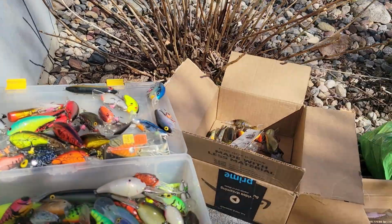What do you guys think of that? That's a lot of crankbaits for a few $100. Let me know what you think. Feels like a pretty good haul. Pretty excited. So some of that's going to end up in my tackle box. Some is going to end up on Whatnot. Maybe some will get some repaints from buddies like AJ or TK.